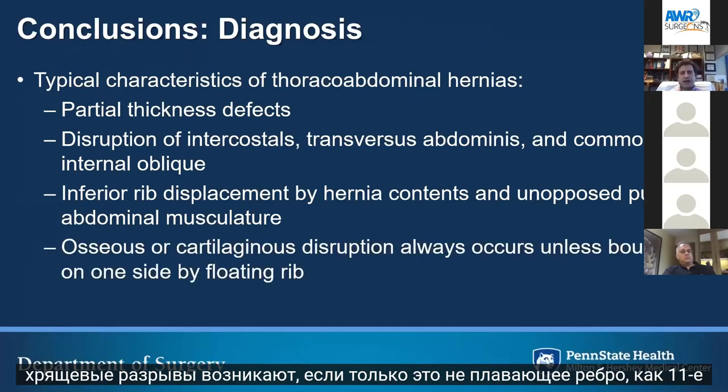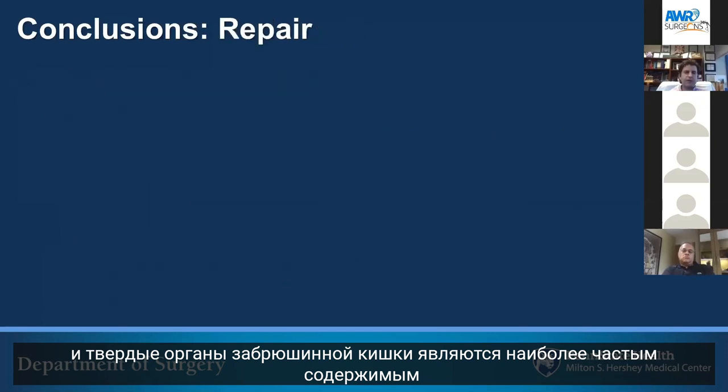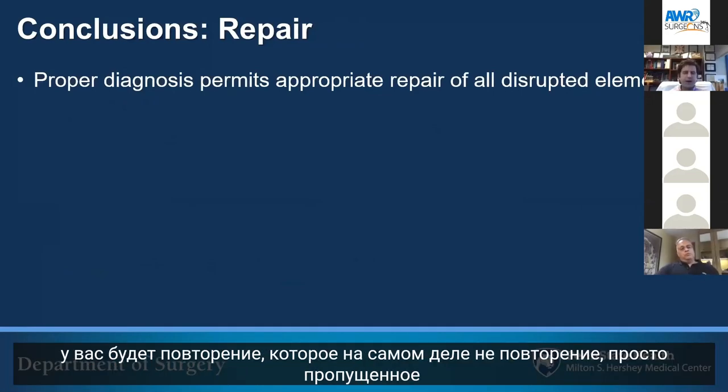Osseous and cartilaginous disruptions occur unless it's a floating rib like the 11th or the 12th rib, where they're not attached to anything. And solid organ, retroperitoneal, colon are the most common contents. Repair mandates a proper diagnosis ahead of time to repair all of the disrupted elements. If you miss something, you're going to have a recurrence that's really not a recurrence, just a missed injury.